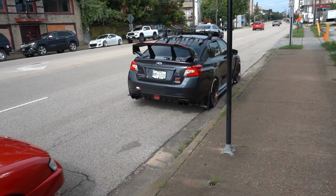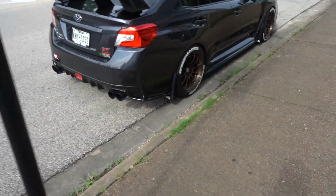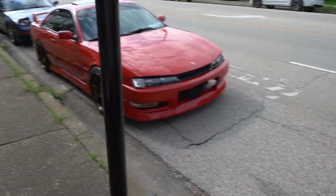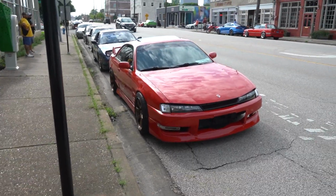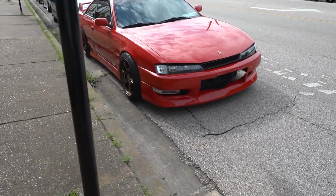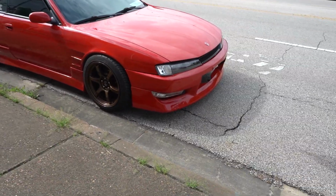Very nice. We got a nice little STI here, but we turn around. Let me get up a little bit more. We turn around. We got a line of the 240 boys here. I get them all confused, so I'm just not even going to say anything specific about them, but little angle kits on a few of them.